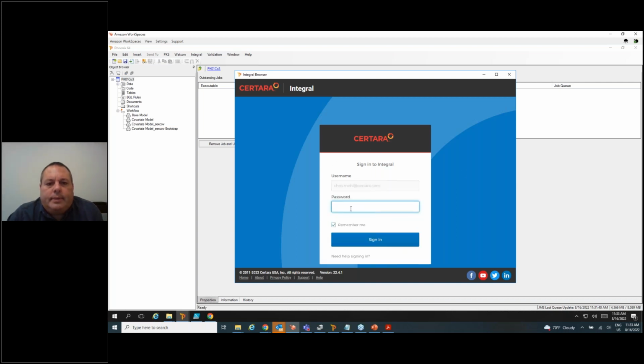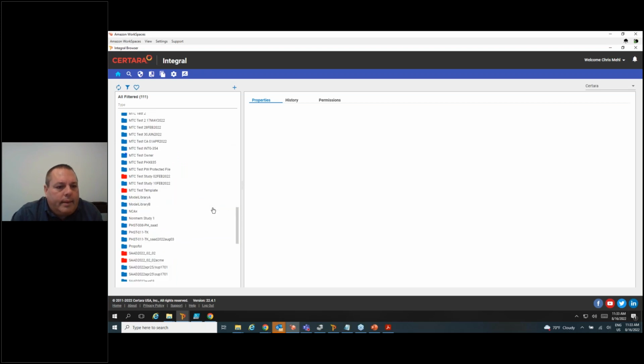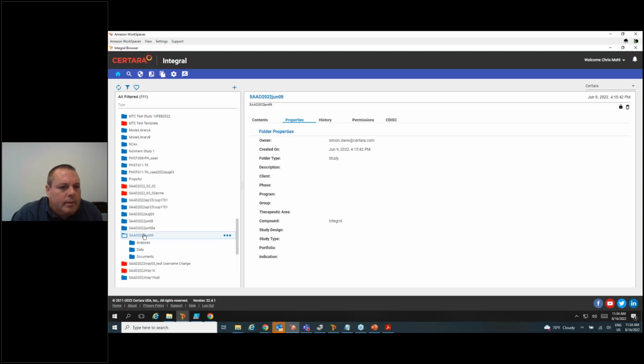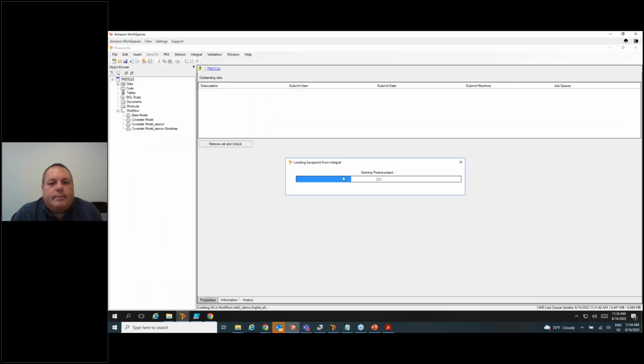So I'm connecting to Integral from Phoenix, and I need to specify my password. Okay, and I'm in. And so this is from the Phoenix browser, and essentially what I'm doing is looking at several root folders that represent different studies in Integral. And I can pick one of these. So maybe perhaps I want to look at this one. So this is the root view, and this was actually created by a different user at Certara. But both Simon and myself have access to this study, and within it, I might drill down and find analysis. And inside analysis, there's an NCA project. And so what I'll do there is go ahead and load this save point into my Phoenix application.